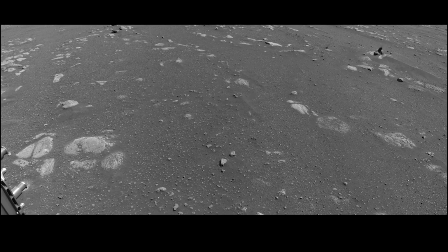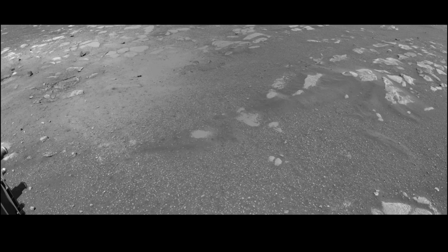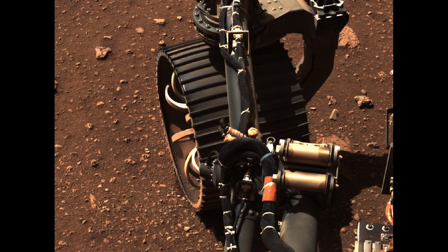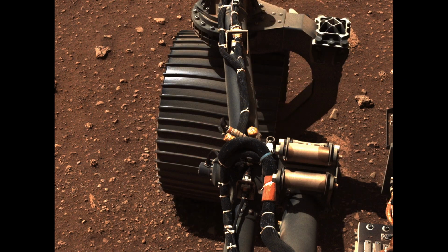This sound might be a little bit weird because it doesn't sound like a regular driving sound, but that's because the rover's wheels are made of metal. So this metal is rolling over rocks and sand, and it makes this really clanky, squeaky sound.